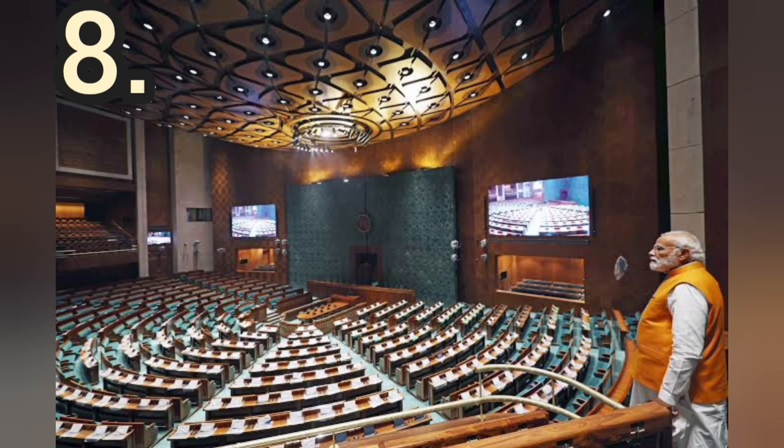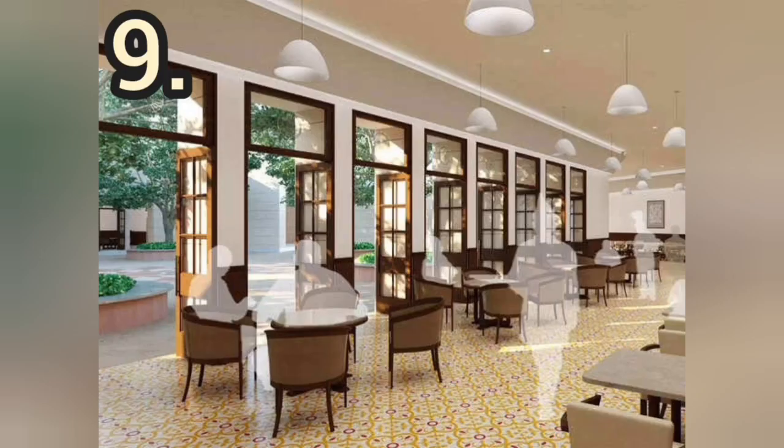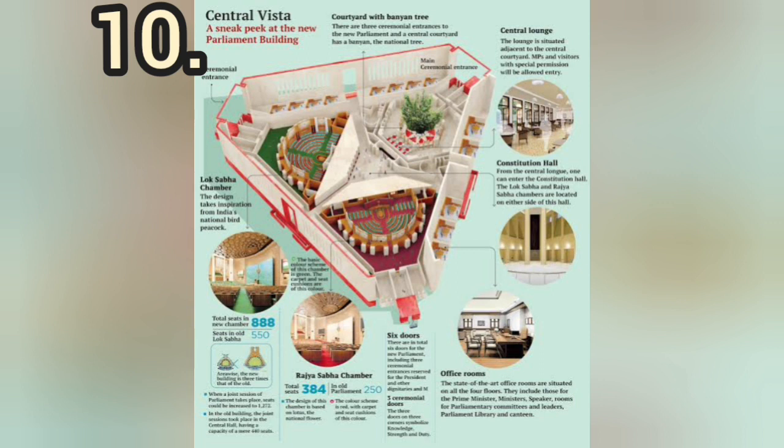Number 8. The new building has a constitutional hall where the journey of Indian democracy has been documented. Number 9. MPs will have access to a lounge, dining hall, and library. The building opens into a central courtyard with a banyan tree. Number 10. There are 6 new committee rooms in the new building as opposed to the 3 in the old building. In addition, there are 92 rooms as offices for the Council of Ministers.